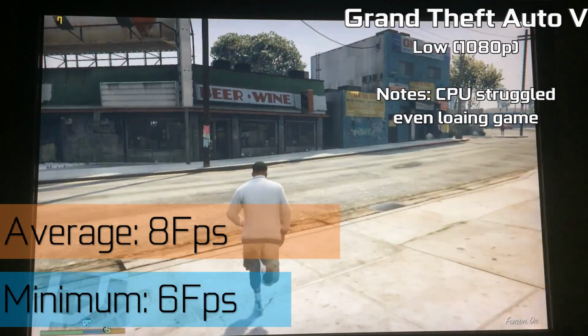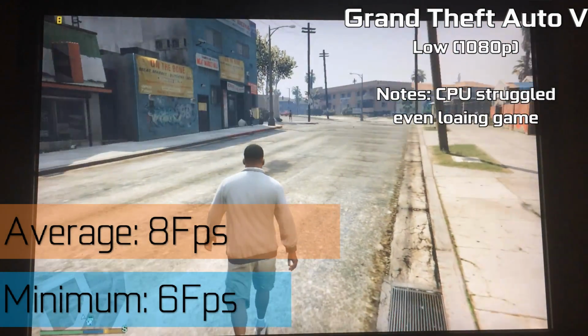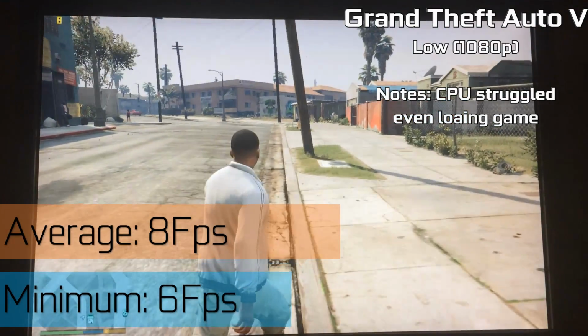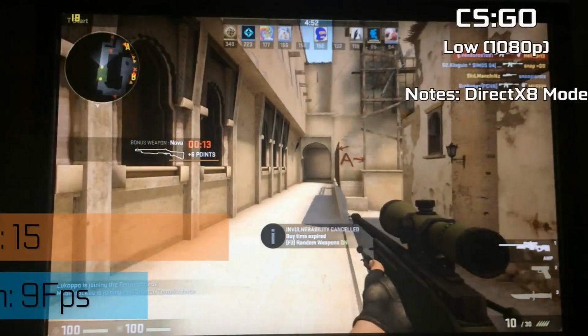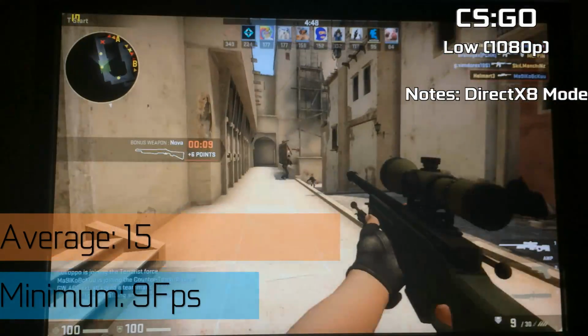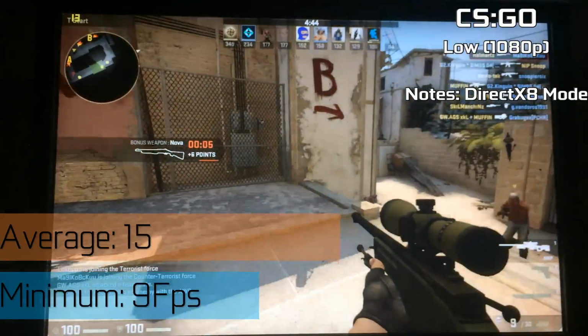The input lag we got from attempting to run this game made it completely unplayable, and I struggled to really just do anything, but at least it started, which is more than I expected from a chip just found on the floor. Counter-Strike GO, running with low settings in DirectX 8 mode, returned us with averages of around 15 frames per second, which we would see go down to lows of 9 FPS at the very worst.